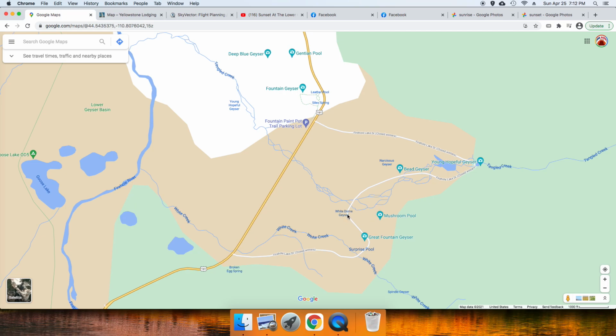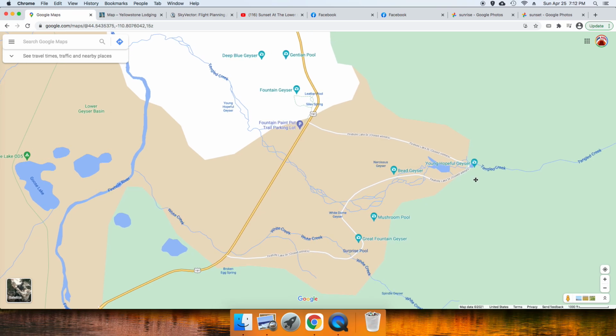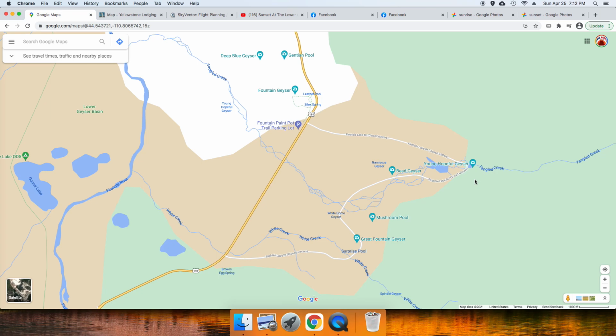I would wait probably somewhere around White Dome unless Great Fountain is predicted to erupt. White Dome used to erupt every 15 to 20 minutes. It's now more like every, I don't know, hour and a quarter or so. But still, there's also steam coming off in this area here around the parking lot near Firehole Lake itself. So that is something else that you could look at.